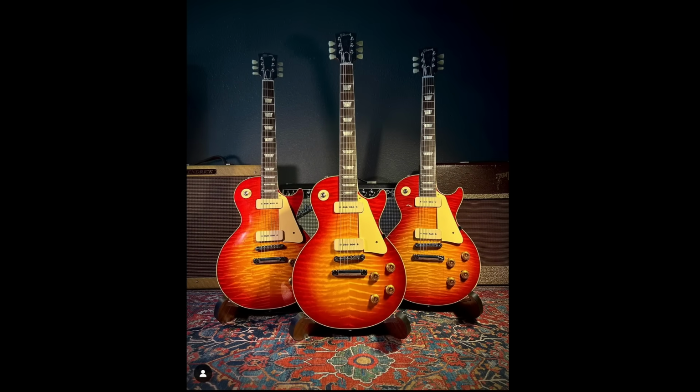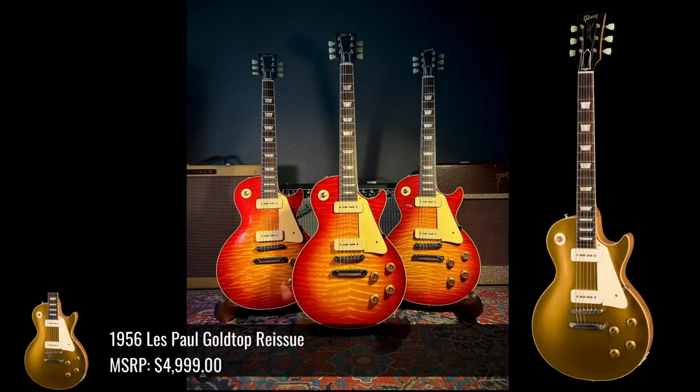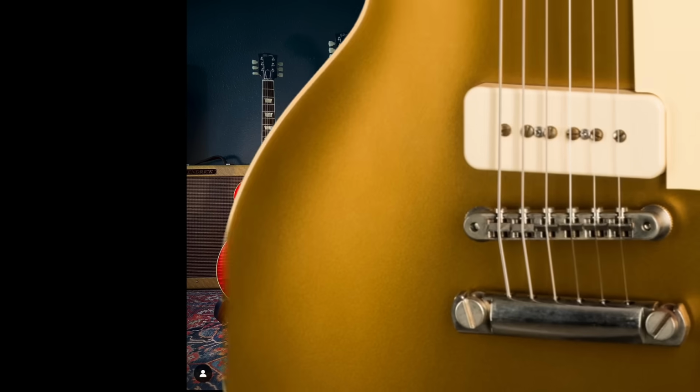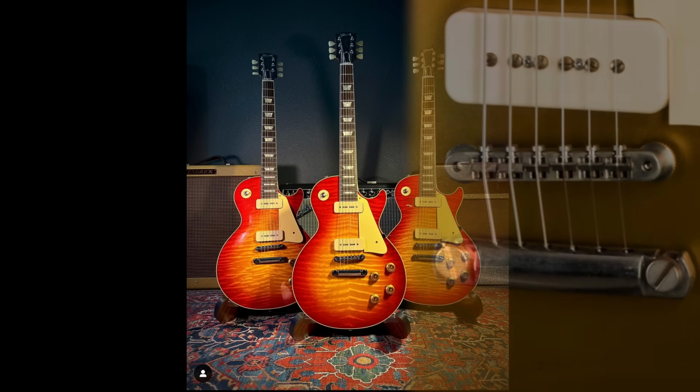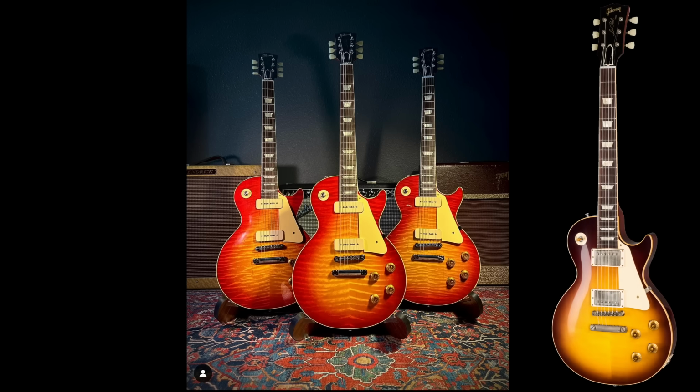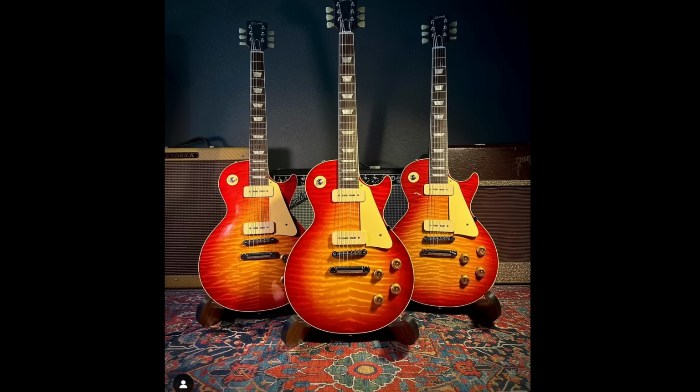So typically an R6 would look like this. A 1956 reissue of a goldtop with P90 pickups. It's the introduction of the ABR-1 bridge on a Les Paul. And then the next year after that, you get the humbuckers, and then eventually we get to what is known as the Burst today. These ones are a little bit different.